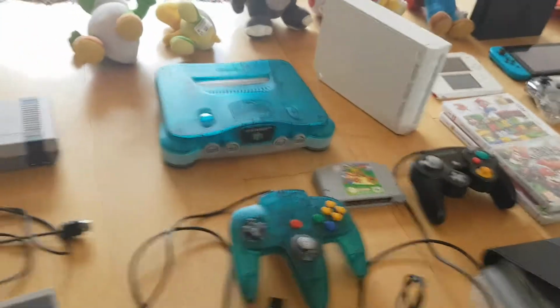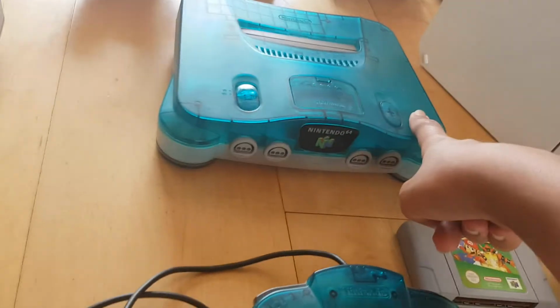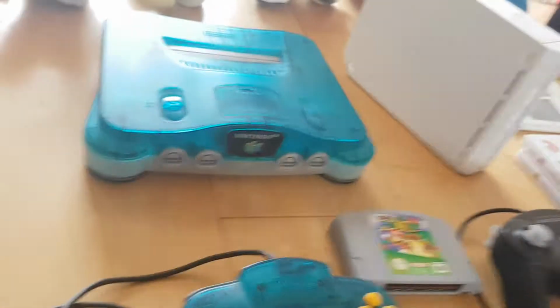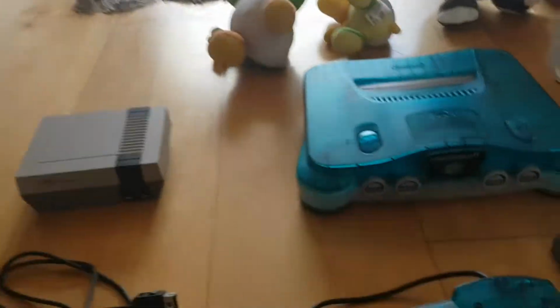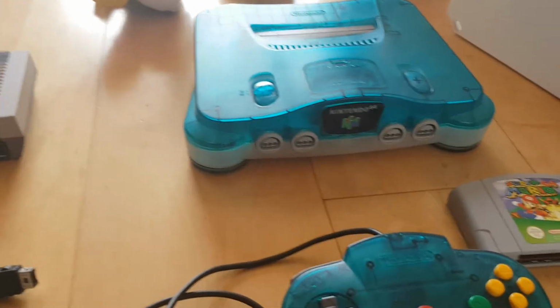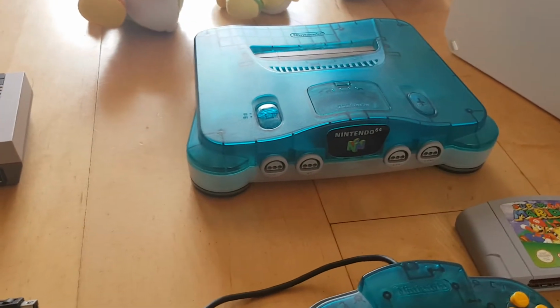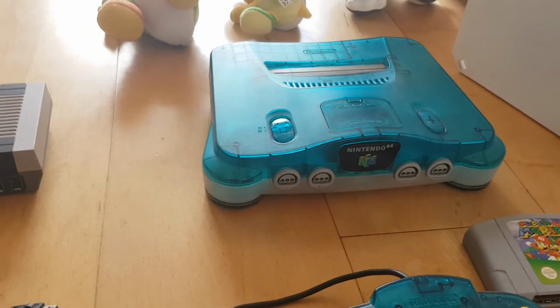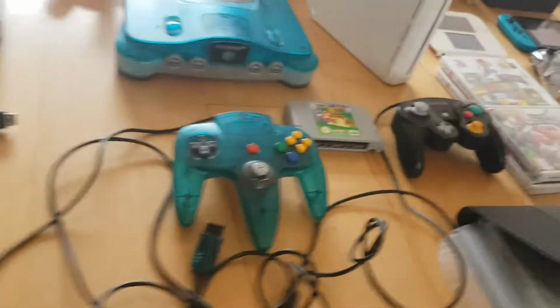Then we have one of my most prized Nintendo consoles, the limited edition Ice Blue Nintendo 64 with the controller. My dad got this for a pretty good deal. It was a Christmas gift. It was around £70. I mean, if you want to buy one now, it's around, I don't know, more than 100, 200-ish. And then the controllers obviously here.